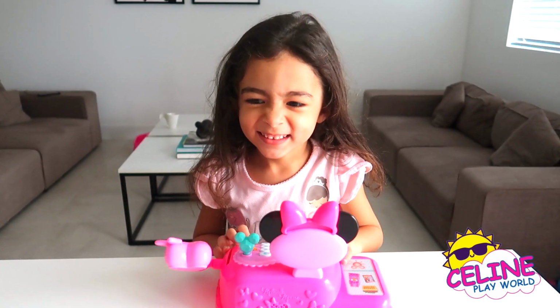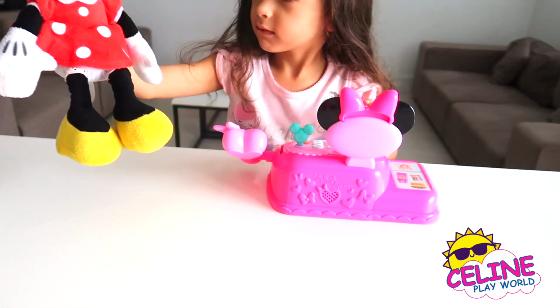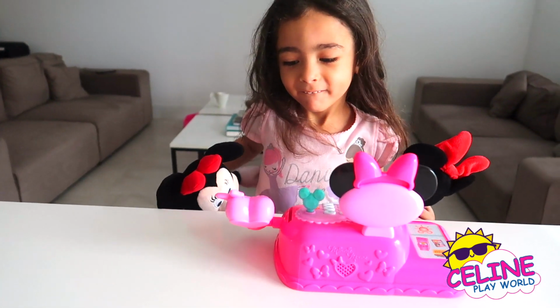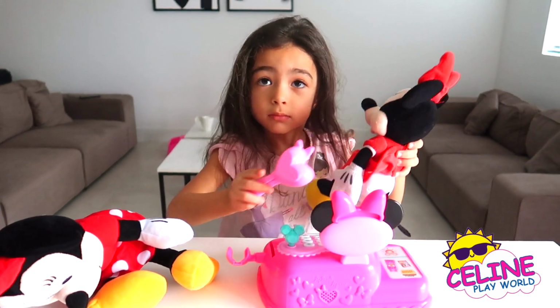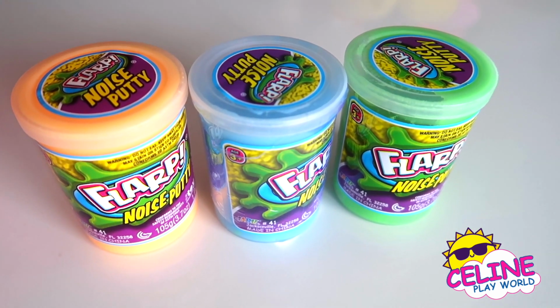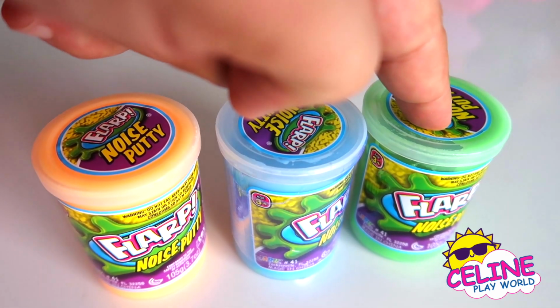Okay, let's do it. I have Minnie Mouse and her big sister Minnie Mouse. They're both hungry, they wanna eat. So I'm gonna go ahead and buy them putty from you, okay? Okay, so I have three putties over here. I have an orange one, a blue one, and a green putty.